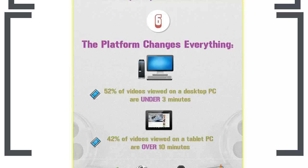52% of videos viewed on a desktop PC are under 3 minutes, whereas 42% of videos viewed on a tablet PC are over 10 minutes. Again, I'm guessing this is down to the environment. People are more likely to sit on a sofa and view a lengthy video, because you can just sit there and it's the only thing you're doing. With a desktop PC, you tend to be doing other things as well. You're working on something, and so you want quick and snappy videos. But if people are buying and they're using their tablet PC, you can give them longer videos.